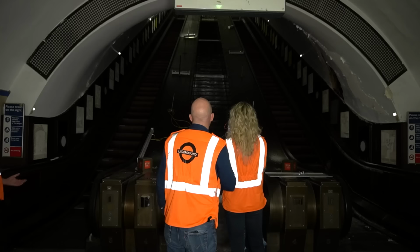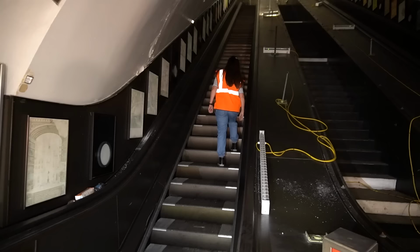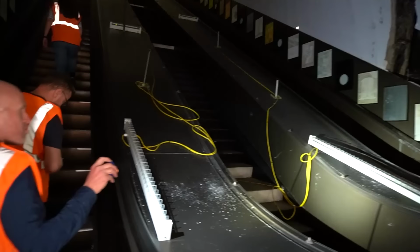Are we allowed to walk up or is it too? Oh, yeah. Of course, we've done quite a few old school escalators in recent series, think Alperton, where we got the wooden tread ones. But here, oh, look at these. Victoria, I've never seen those before.